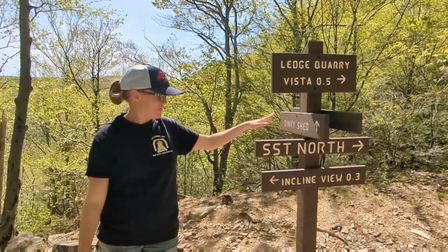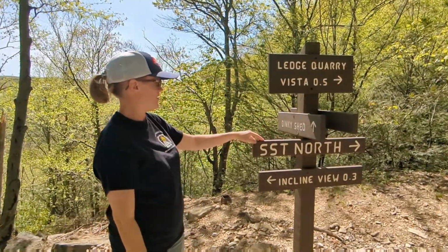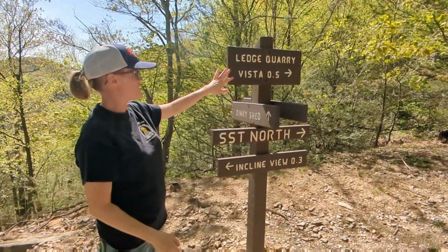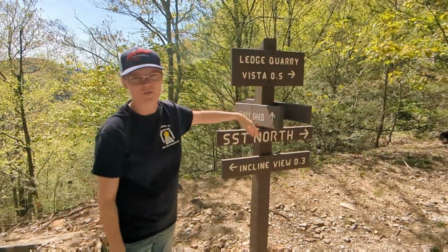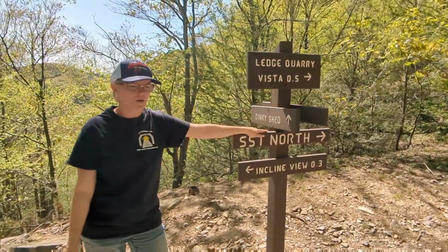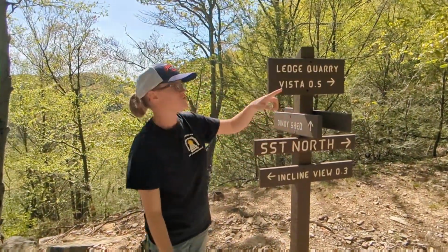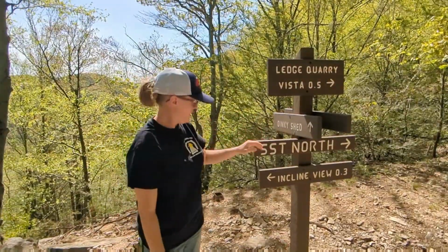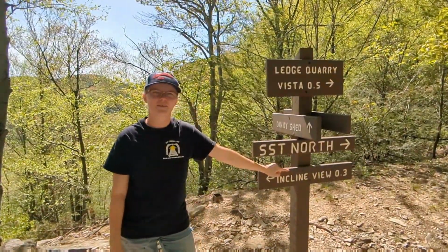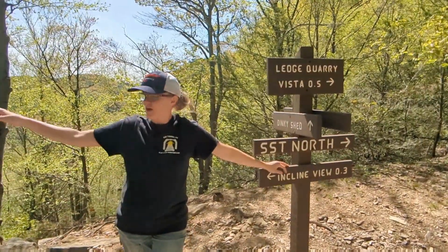We're at the top. When you get to the top of the actual steps, you'll see the sign: Dinky Shed to the west. Ledge Quarry Vista, which is the last time we were here, has an overlook of Mapleton. Nice overall view, I like it. And then Sandy Stone Trail north, which is those orange displays, like I said. And then the incline view is only at what, 0.3 of a mile that way. It's got a decent view.